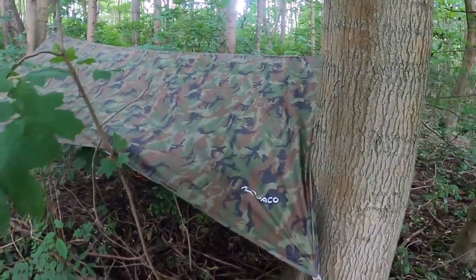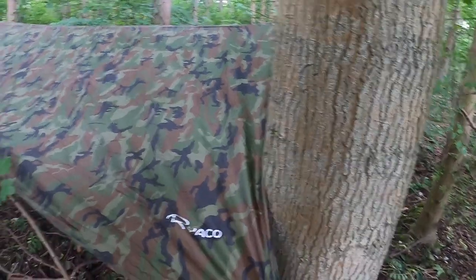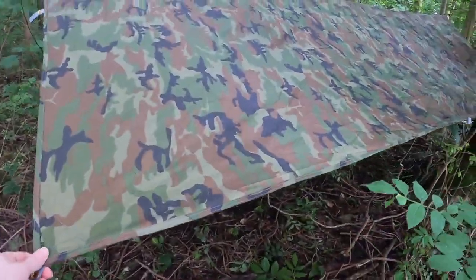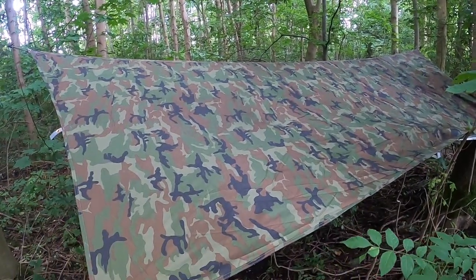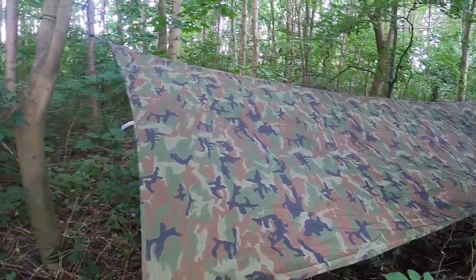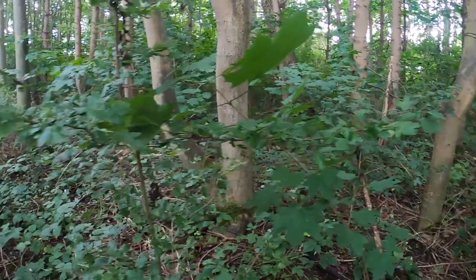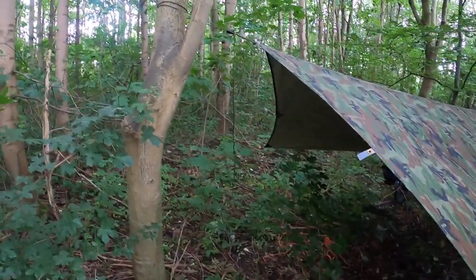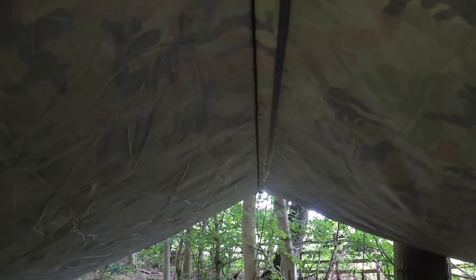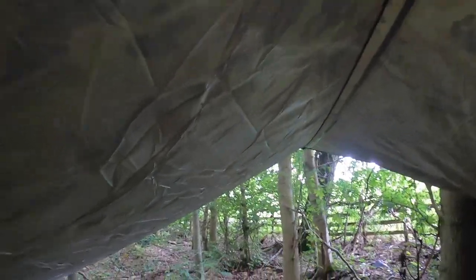Yeah, this side's not great because I had to get this around a tree, but it does work. I think this tarp is good enough. It's quite big, gives you a lot of good coverage. I had this idea that this silver would be really bright, but it isn't, though. And I could have got this higher, but the hammock will sag down once I get in it.